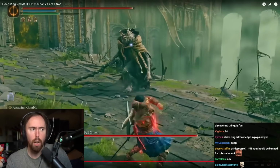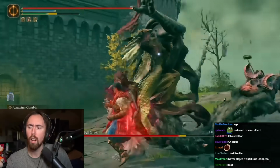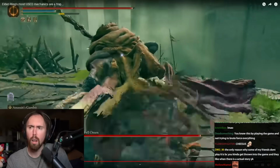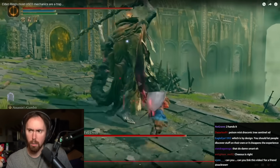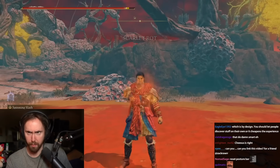They can also be used to ping the enemies or bosses every so often and reset the posture bar to keep it from going back up. And the boluses and livers are just amazing for survival.